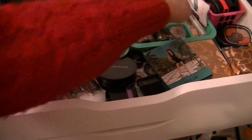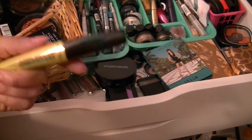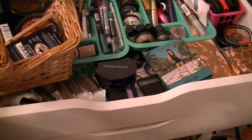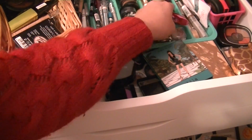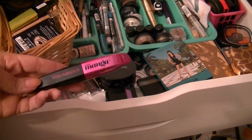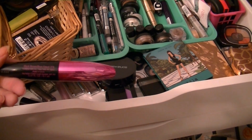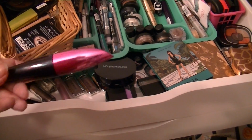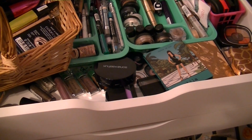And then mascara. Let's go ahead and pull out my Lash Accelerator from Rimmel. I love this. It's super separating and lengthening. Love it, love it, love it. And I feel like I'm almost done with these mascaras, probably in a couple weeks. I'll also pull out the Voluminous Miss Manga from L'Oreal. So I'll use those two.